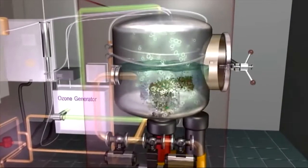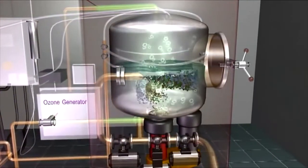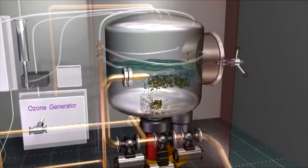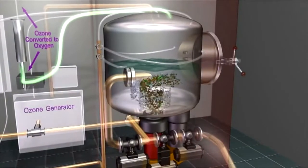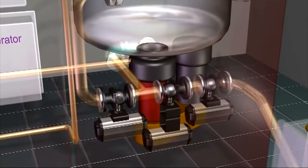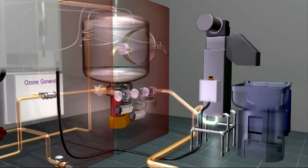During the cycle, ozone levels are constantly monitored to ensure adequate exposure for complete sterilization. The water and waste mixture continues to circulate through the cutting system to further reduce particle size and break down the ozone into oxygen. When sterilization is achieved, the water and waste mixture is discharged through a filter separator where solids and liquids are separated.